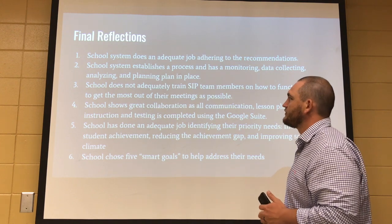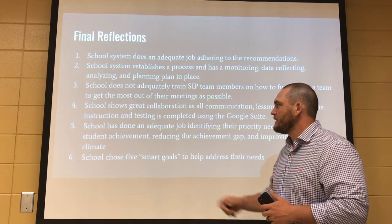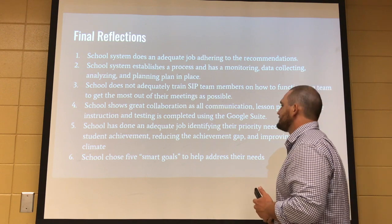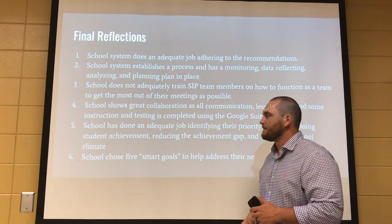The school also shows great collaboration, as all communication, lesson plans, and some instruction and testing is completed using the Google Suite. And the school has done an adequate job identifying their priority needs, such as increasing student achievement, reducing the achievement gap, and improving the school climate.